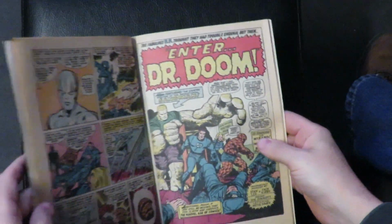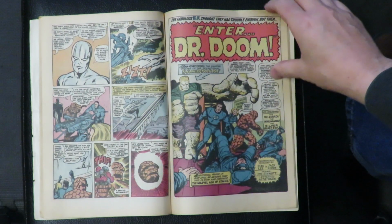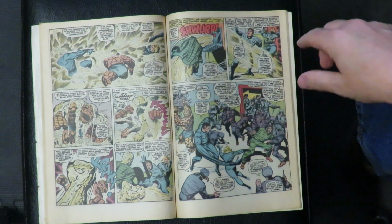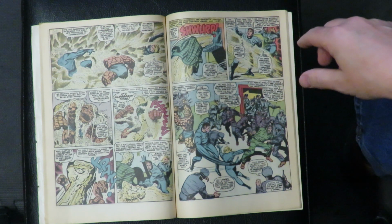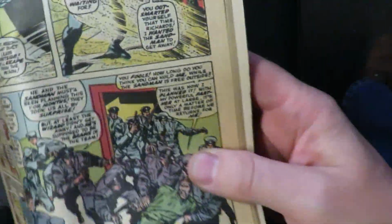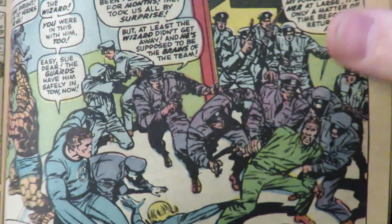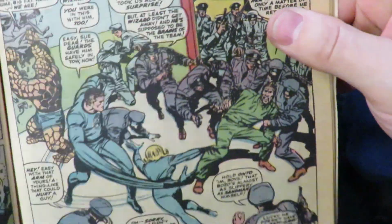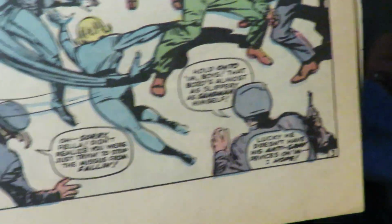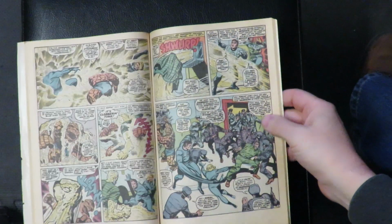Wow, I don't remember ever seeing him inked like that, especially not by Sinnott. Sand everywhere. Man, I love these Kirby panels with a million figures in them. Guys rushing into a room. Just so much figure drawing there. All different poses. Always enjoyed stuff like that.